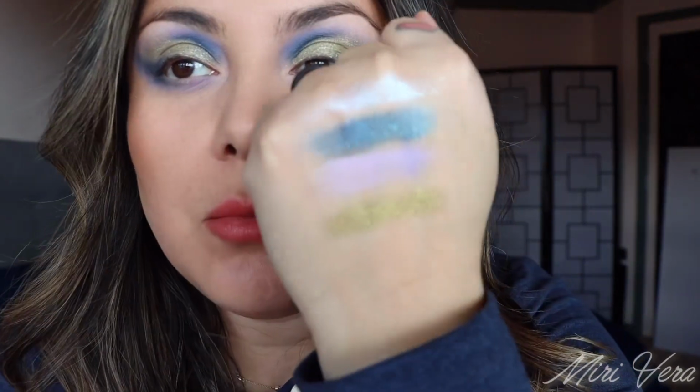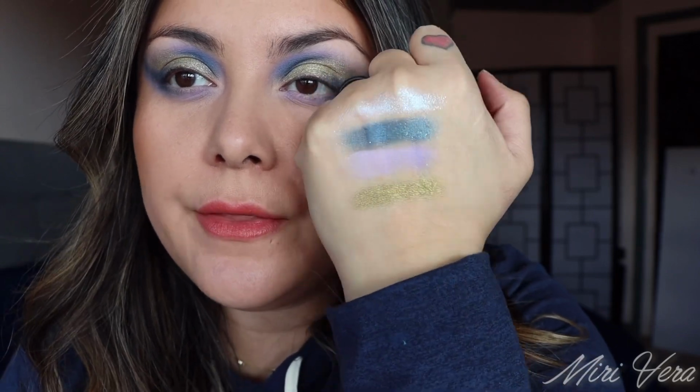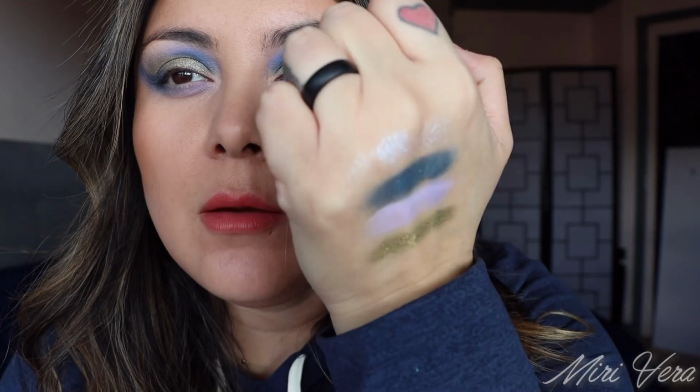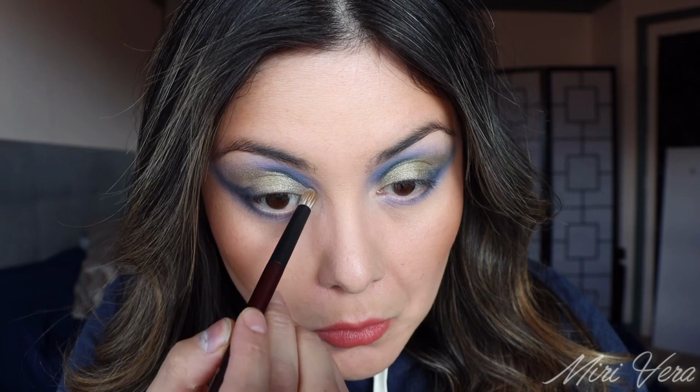Okay, now with this Sonia G detail brush, I'm going to jump into that lighter shimmer shade, which has like a blue purple shift to it. Here's the swatches of the palette for the 4 shades. But yeah, see how it shifts? It's like blue, pink, and purple kind of shift in there. It's very, very pretty. Almost like an opalescent type of shimmer. So I'm going to put this in the inner corner.